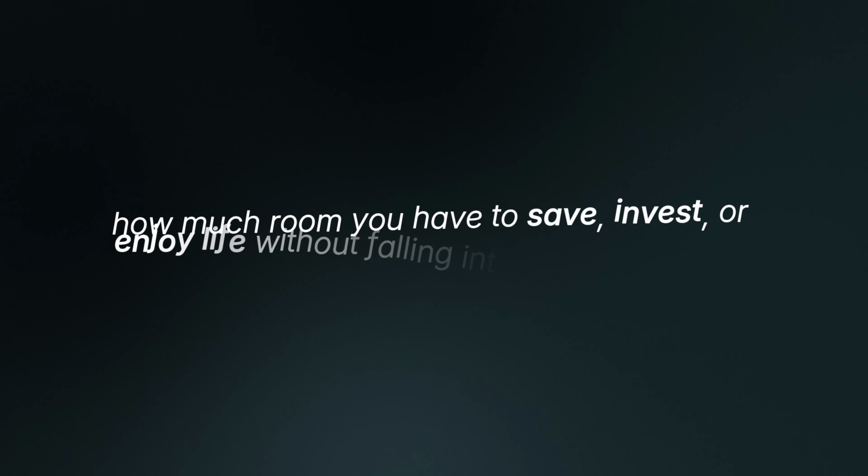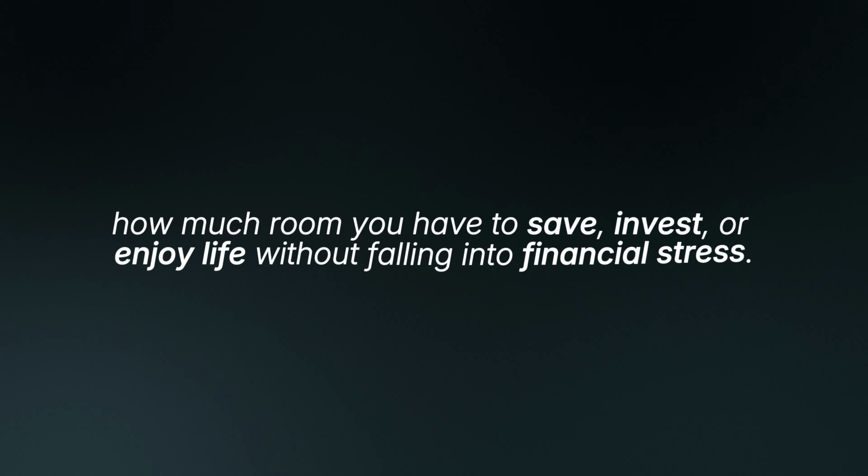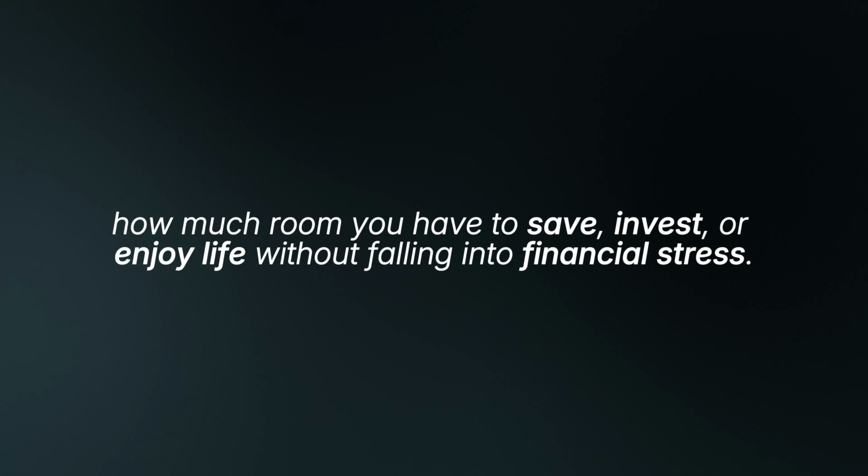This number is critical because it gives you a clear picture of how much room you have to save, invest, or enjoy life without falling into financial stress, aka debt.